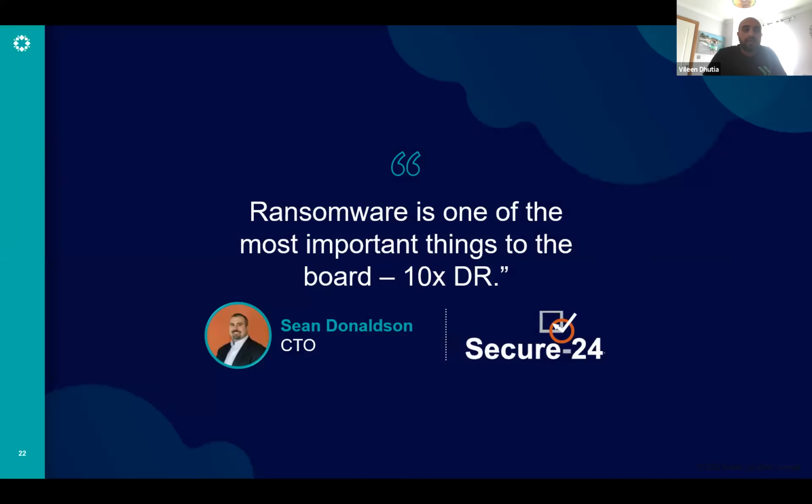So lastly, I've talked a lot about ransomware, but I think it's really important that we listen to our customers about what's important. And what our customers are telling us is that ransomware is one of the most important things to the board, in particular, 10 times the DR concern at the board of directors level. And I think that's just because of how prevalent ransomware is and how it's grown.